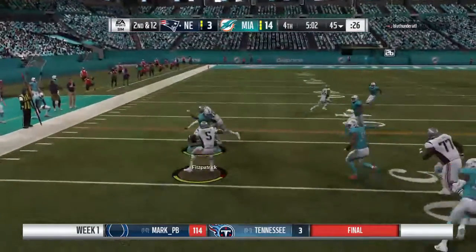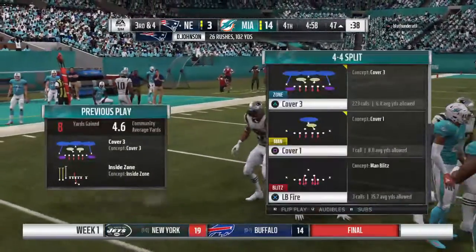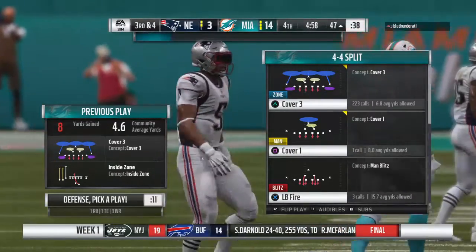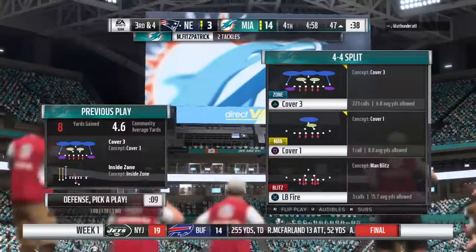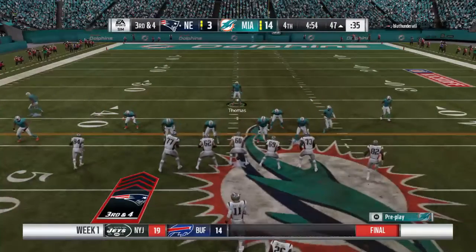They'll run it now out of the gun. And he's across midfield and into Miami territory. That's what they needed. It's an 8-yard gain, and now 3rd and 4 suddenly doesn't look so bad. This will be the 8th play of the drive here. 3rd and 4.